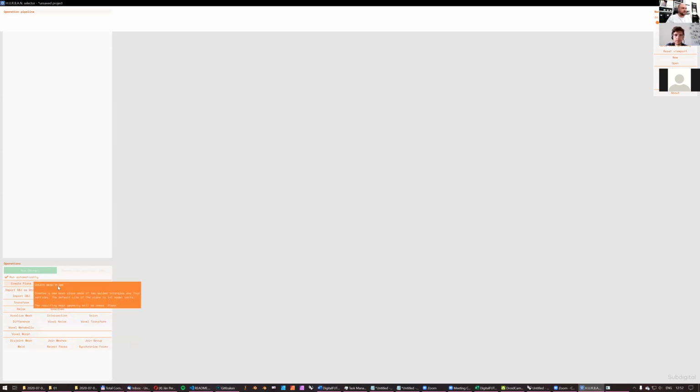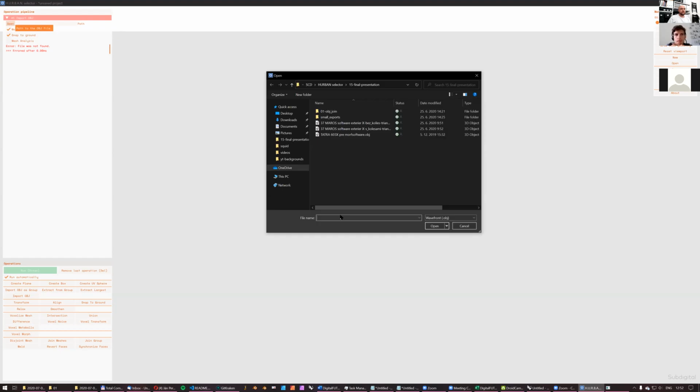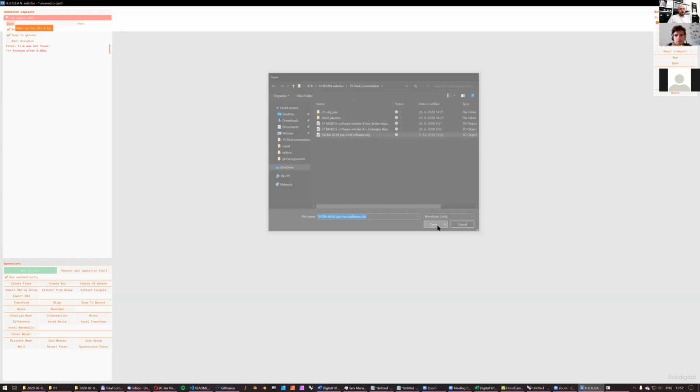Some of these tools create very simple geometry like plane, box, sphere, and so on, but some import existing objects. That's what I'm going to do. You see that this added one operation to a pipeline for me. It is the equivalent of putting a component into Grasshopper. So I added this operation here, the first one, and it requires me to specify which file I want to open. So let's open the Tatra car.